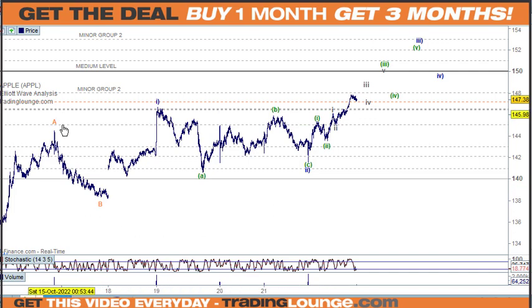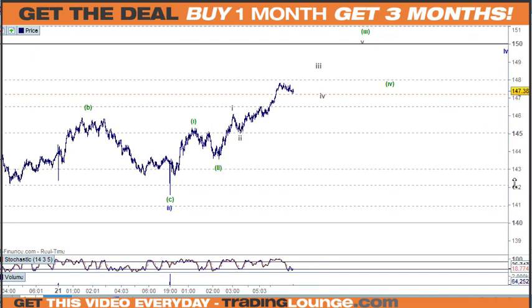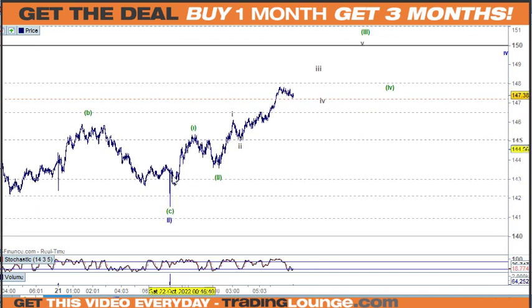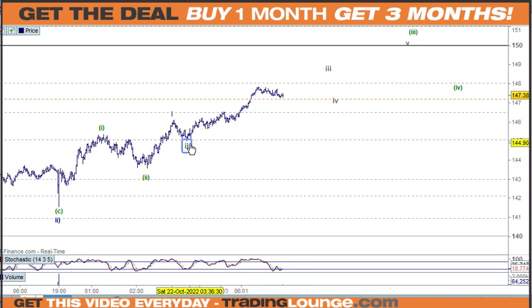So the A, the B, the 1 and the 2, and then as you can see in here a little bit, we've got nice 5 waves up here for 1 and 2, and then 1 and 2, and then I'd have to pull that apart a bit further, but it looks like 1 and 2, and then 1 and 2 and 3, 4, 5. So I still need the 3rd, the 4th, and the 5th up here. So we're not at the top of this wave 3 yet.